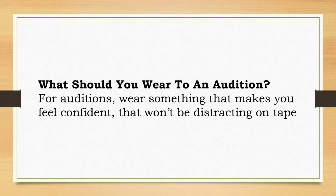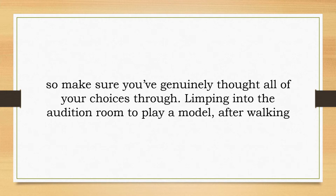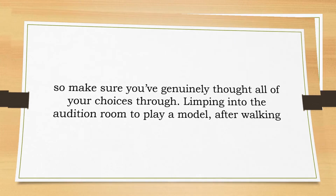What should you wear to an audition? For auditions, wear something that makes you feel confident, that won't be distracting on tape, and that makes you look put together, not untidy. Also, try somewhat to emulate the role you're going in for. The right outfit shows you put thought into your presentation, so make sure you've genuinely thought all of your choices through.